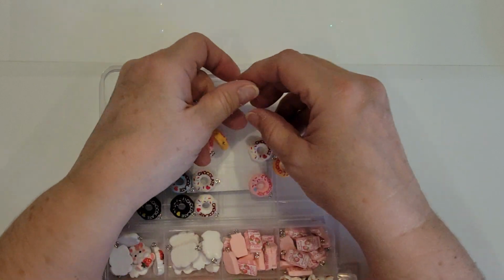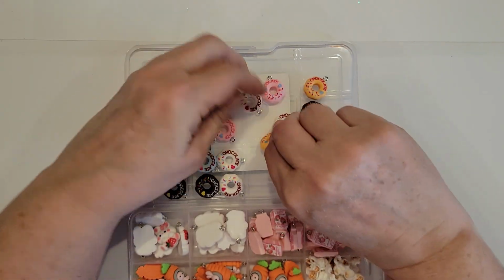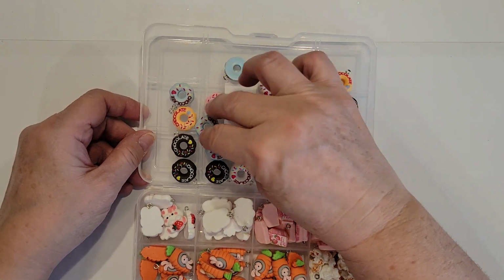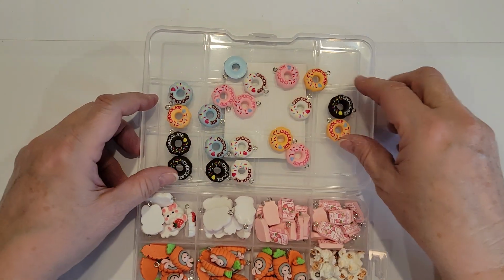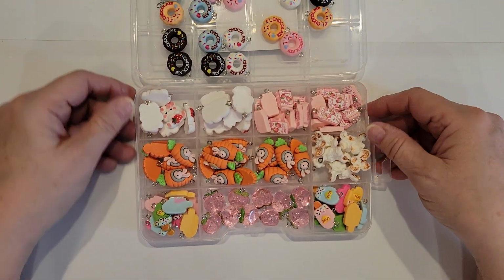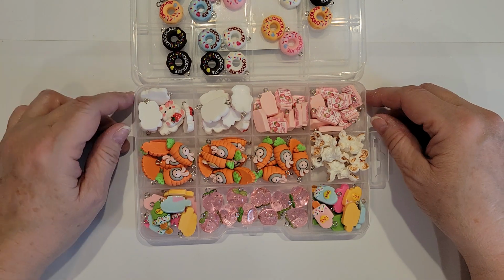So those are adorable. And your package comes with all of these. So 2, 4, 6, 8, 10, 12, 14, 16, 18, 20 in a pack. I don't remember what I paid for them, but it was a really good deal. And then let's move into this little container here.